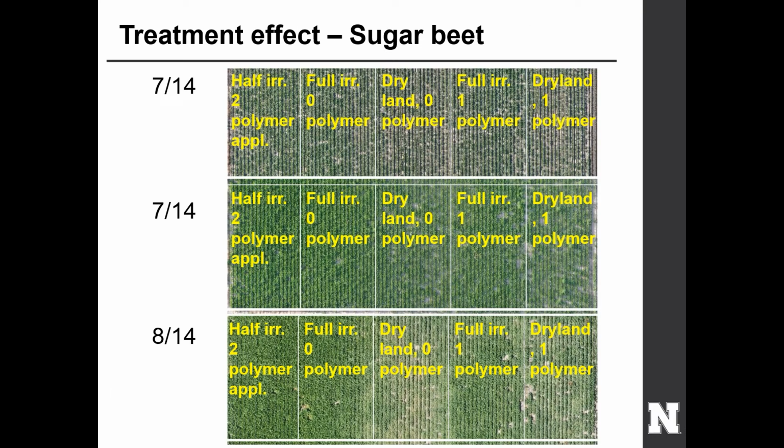Again, this slide shows you the treatment effect. The first column is a half irrigation treatment combined with 2 polymer applications, and the second column is full irrigation without any polymer applied. The third one is dry land and without any polymer applied. The fourth column is full irrigation with one-time polymer applied. And the fifth one is dry land with only 1 polymer applied.